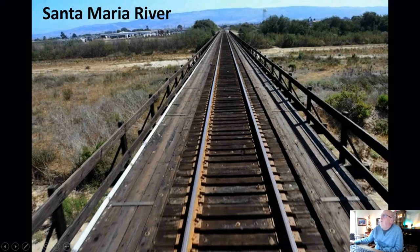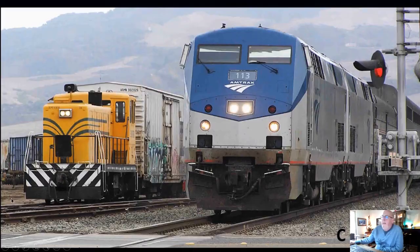Here's the UP main line crossing the river just on the north side of Santa Maria. This is one of the spots where one of the Friends of the Santa Maria Valley group starts their field trips when they go out and track down remnants of the Pacific Coast Railway or old Santa Maria Valley stuff. This is often a starting point.